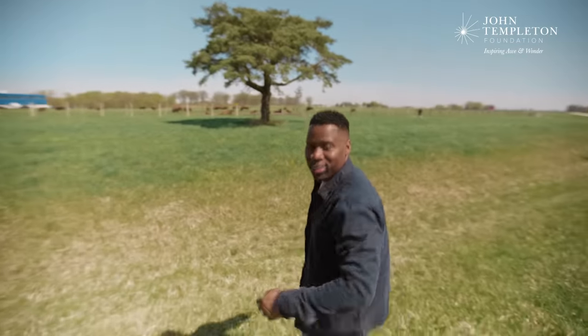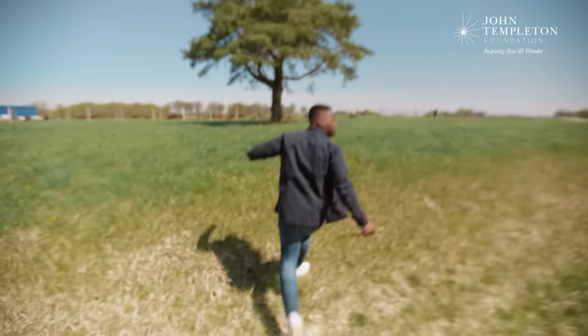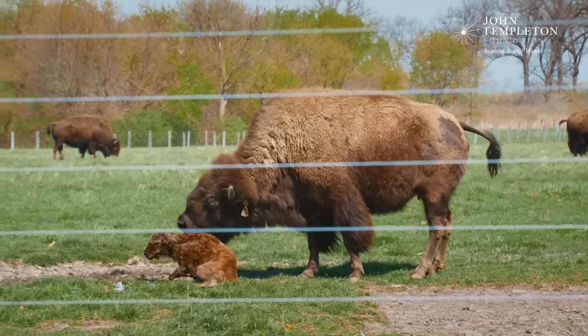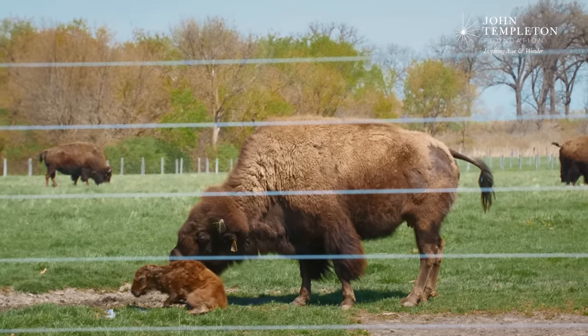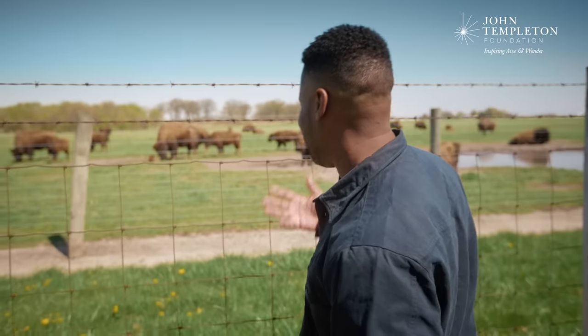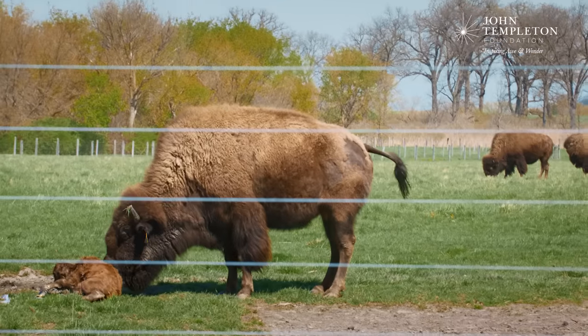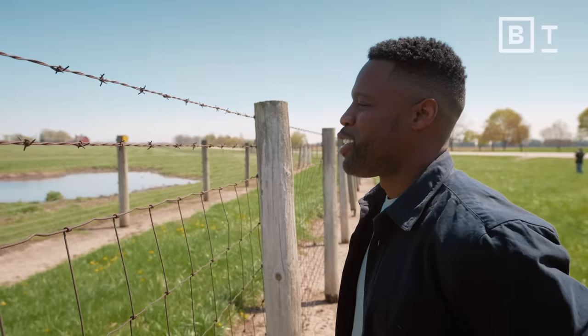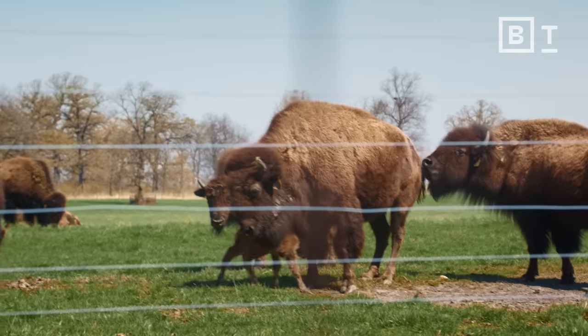It's just a preview right now. It just came out, Jason. You can see the placenta all over the damn bison. This is amazing. It's the miracle of birth. Up on all fours for the first time. Whoa.